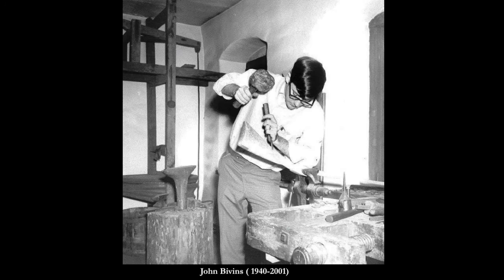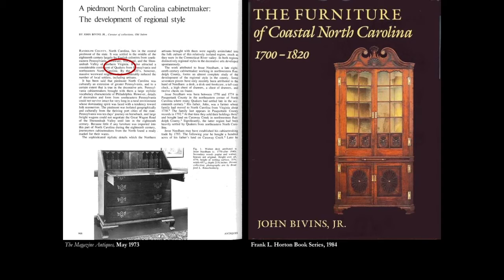Now, I can't talk about this group without paying homage to the late John Bivens. He was really the pioneer who put Quaker furniture studies in the South on the map. He was the one who talked about Thomas White in his book on the furniture of coastal North Carolina. He was the person who identified the Quaker connection when he published his article in the magazine Antiques, identifying what was then known as the Jesse Needham Group, that we'll re-identify and reattribute this afternoon.